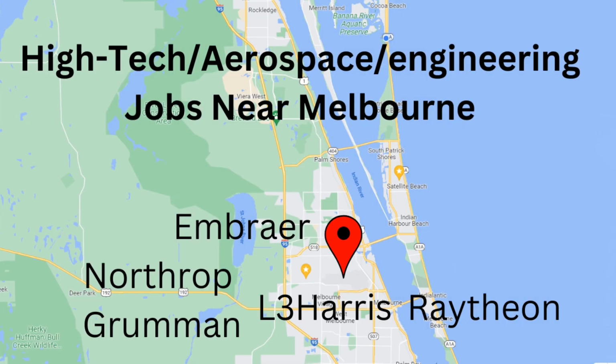City of Melbourne, Florida is known for its high-tech, aerospace, and engineer-type jobs. Embraer, they've been building airplanes in Melbourne at the airport since 2011. Other well-known corporations in the area are L3Harris, Northrop Grumman, Raytheon, just to name a few.